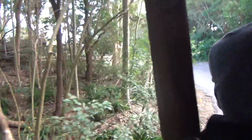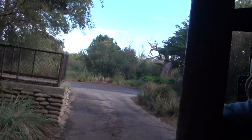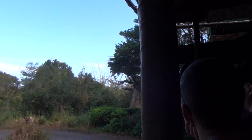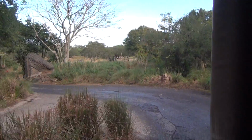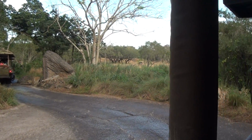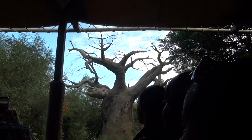Well, we're out of the forest now and heading into a completely different ecosystem, full of different plants and different animals. And speaking of different, up ahead on your right is a baobab tree. The baobab tree, also known as the upside-down tree, looks like its roots are sticking straight up into the air. The baobab tree actually goes leafless about 9 months out of the year. It stores all the water it needs in that massive trunk. Baobab trees actually live to be about 2,000 years old.